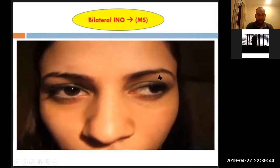This eye moves with nystagmus and this does not move. I will repeat again so that you can notice. When the patient moves to one side, in this direction, this eye goes like this and has nystagmus, while the other eye does not move. This is failure of adduction of this eye, and so the medial longitudinal fasciculus lesion is in this part.